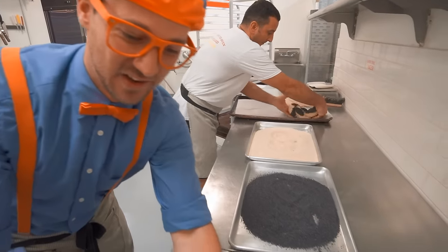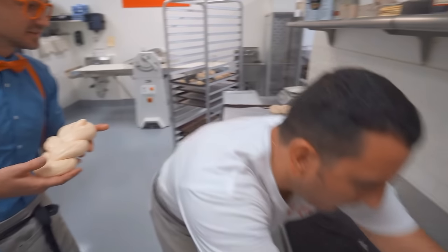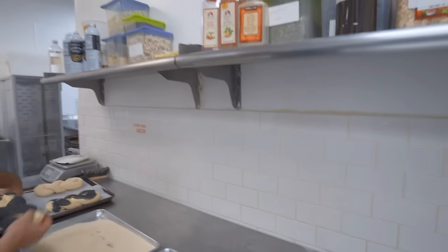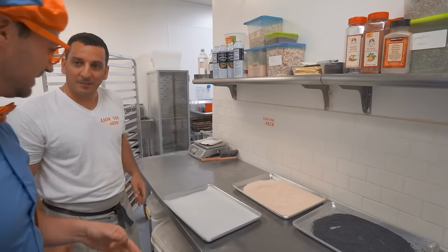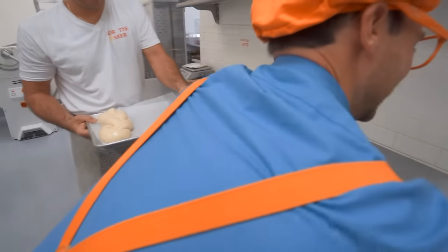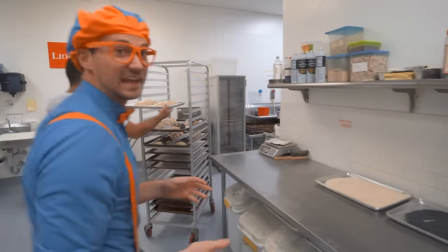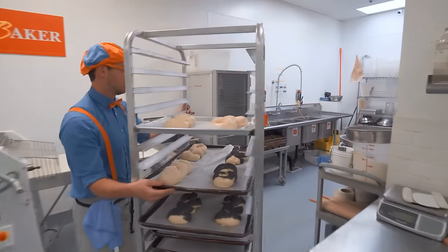Ooh, this is fun. You get to roll these in the seeds. Hey. All right, I'm ready. Ready? 1, 2, 3. Opa. There we go. Whoa. Okay, and then this, can we leave the last two plain? Exactly. Okay. All right. There's one. And here's two. Perfect. Okay, now put this in the proofer. The proofer. Okay, the proofer. Yep, let's go.